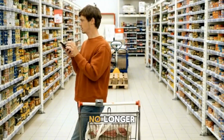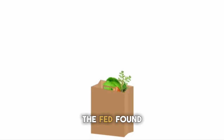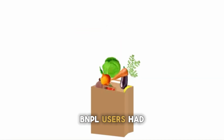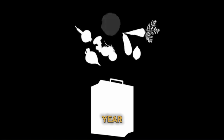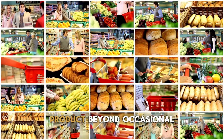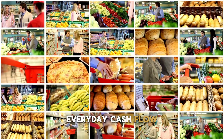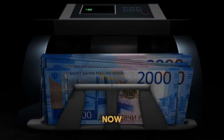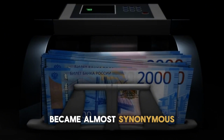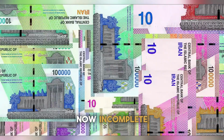And BNPL is no longer just something people use for clothes or electronics. The Fed found that 1 in 5 BNPL users had used it for groceries or food delivery in the previous year. That matters because it pushes the product beyond occasional discretionary shopping and into everyday cash flow. But there is an even bigger change happening. For years, buy now, pay later became almost synonymous with 4 interest-free payments. That picture is now incomplete.